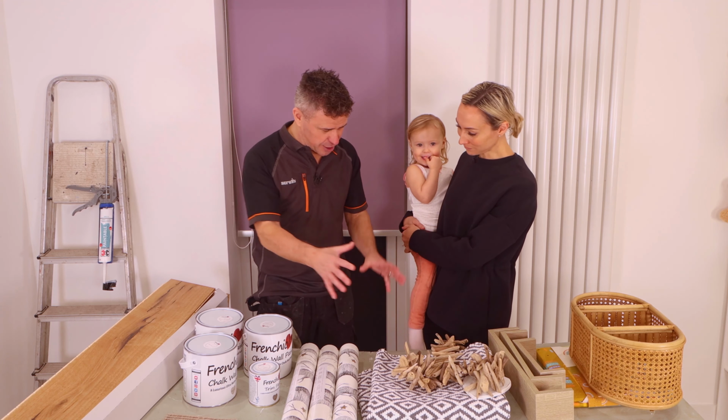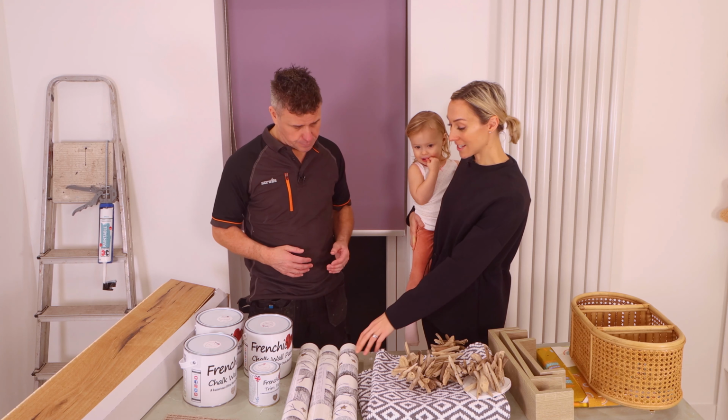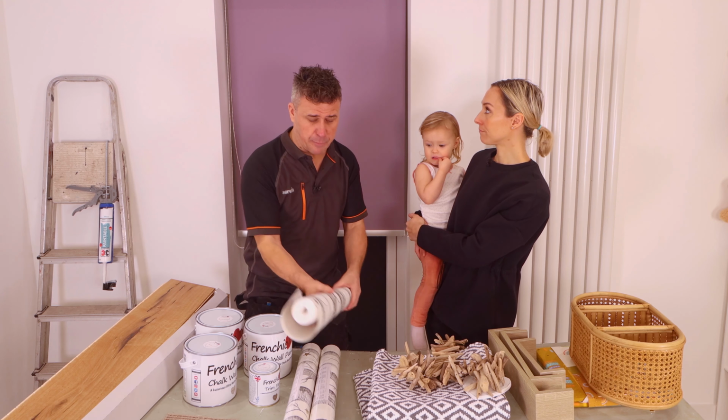Okay, so they're all the soft furnishings and bits and pieces you've been creating a mood board with. What's going to be the focal point of the room? This absolutely gorgeous wallpaper. As soon as you walk in, it's going to be on this wall here, and that's going to be all the way along it. Great, just the one wall. Just the one wall, yeah. Excellent, and then painting either side.